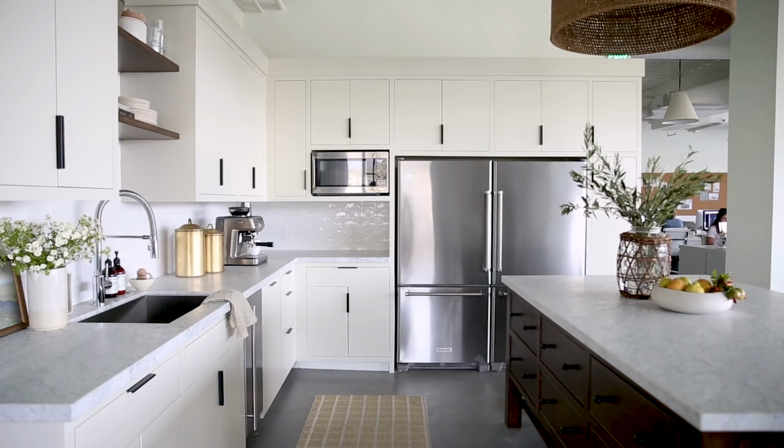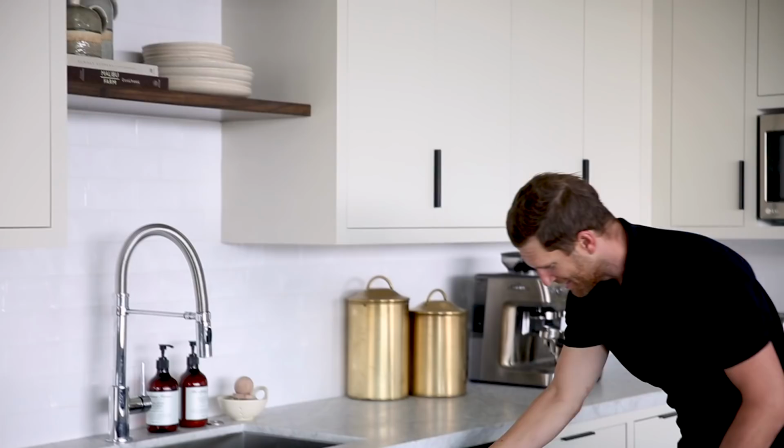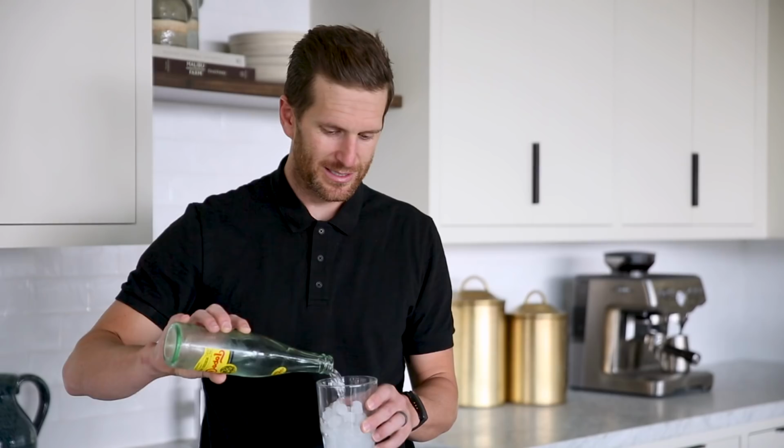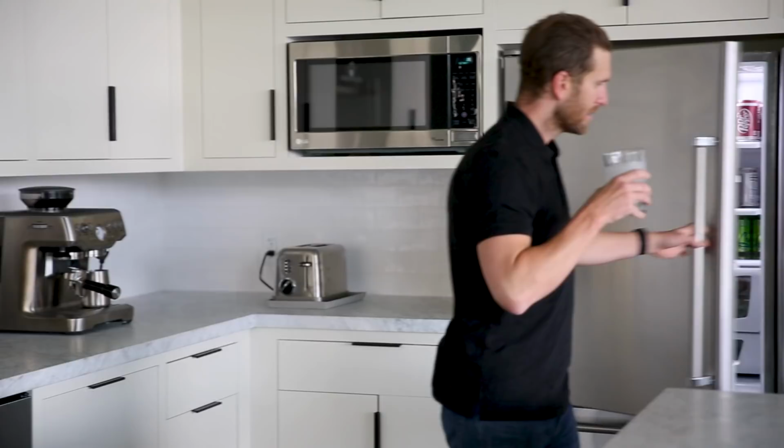We have a pebble ice maker, and that is my favorite feature of the entire office. Welcome to the pebble ice facilitator area. I'm gonna recycle my glass. Drawers full of snacks and chips. Whoa, the fridge. Diet Coke, Coke, full strength Dr Pepper.